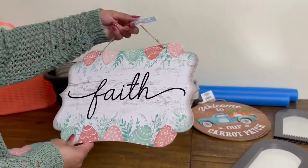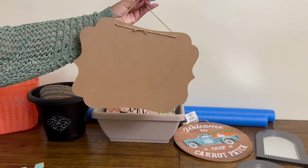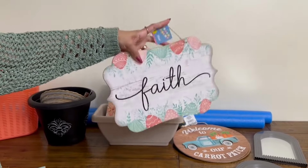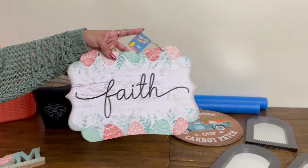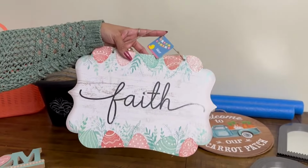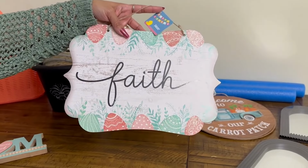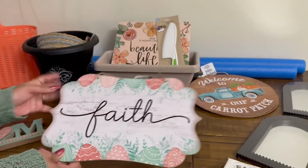Oh, by the way, the items in Dollar Tree specifically for Easter are on sale right now. I think this one was 63 cents. Wow. And of course, you can always change up the sign. That's what we're going to do. We're going to paint over this.